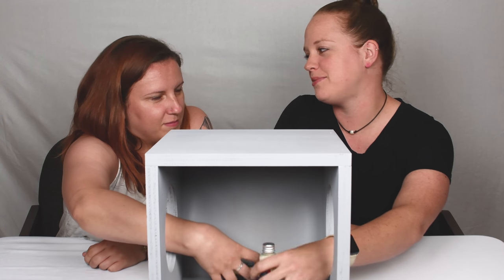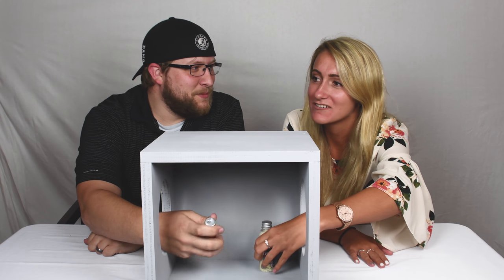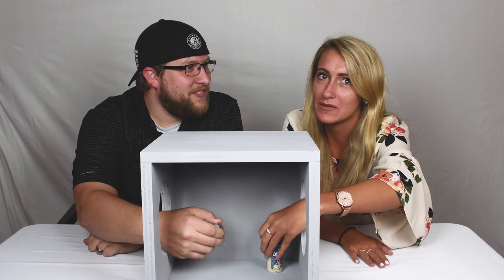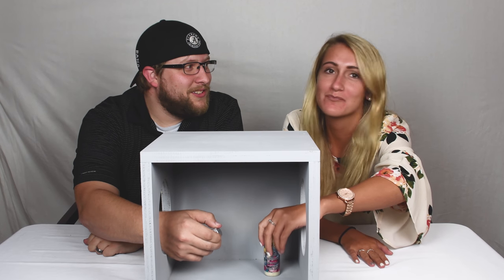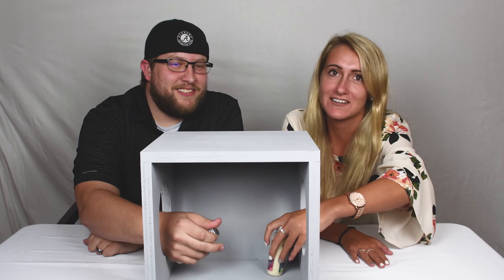Okay, so I think I know what it is. Oh, there's two. You missed yours. I feel like this is a spraying thing of some nature. No, it's a body butter thingy. No, the body lotion thingy? Body lotion or lotion. Can we look?